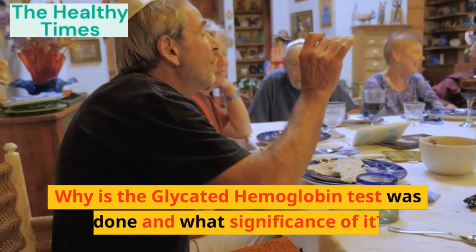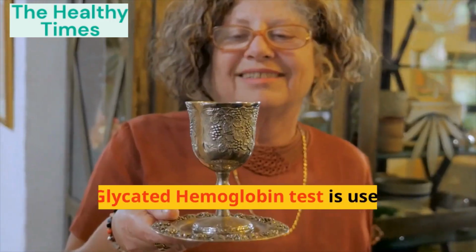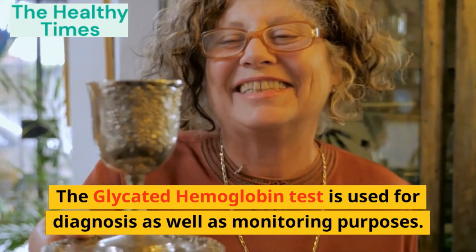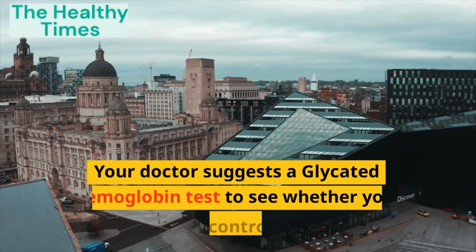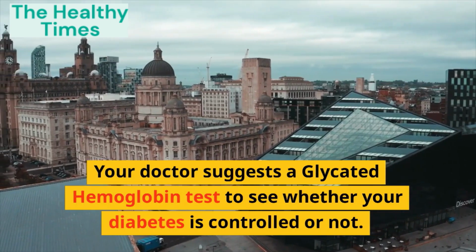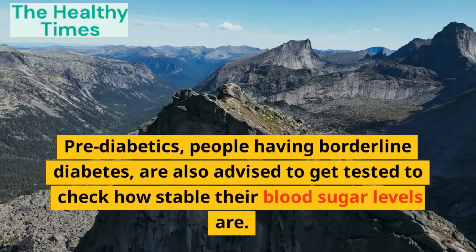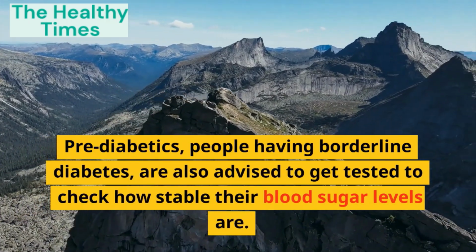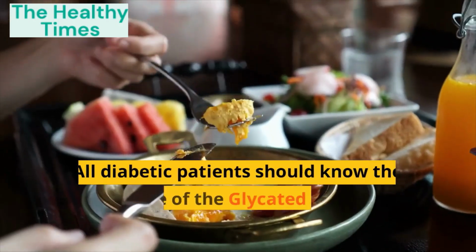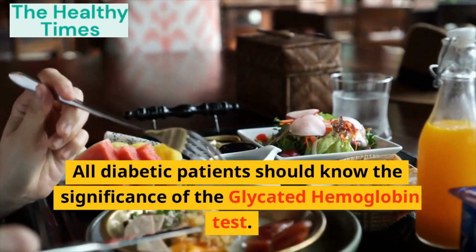Why is the glycated hemoglobin test done and what is its significance? The glycated hemoglobin test is used for diagnosis as well as monitoring purposes. Your doctor suggests a glycated hemoglobin test to see whether your diabetes is controlled or not. Pre-diabetics, people having borderline diabetes, are also advised to get tested to check how stable their blood sugar levels are. All diabetic patients should know the significance of the glycated hemoglobin test.